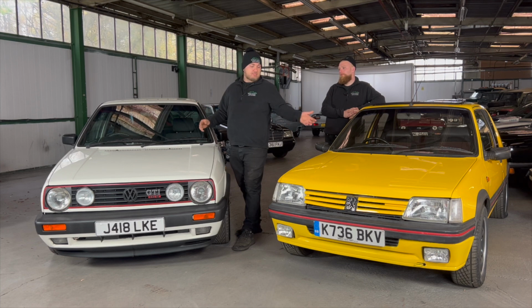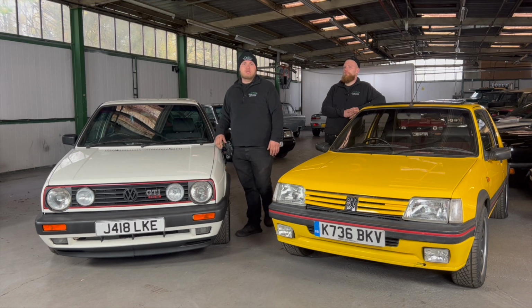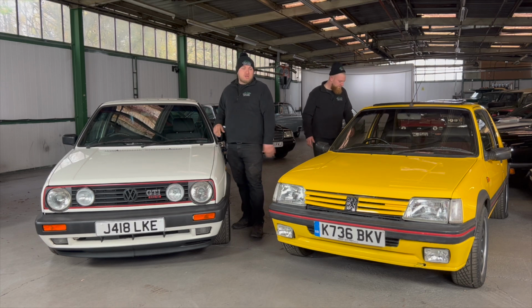0 to 60, a bit slower than this at 8.2, with the top speed at 129 mile an hour. Just a very usable German-built car. You very hardly hear them going wrong. Just a good, solid built hot hatch over the Peugeot. Fantastic to drive, handles lovely, even at standard. Just a good, fun vehicle to use, very usable. You can fit the full family and the dog in because it's slightly bigger than the 205. And just overall, the better hot hatch out of the two.